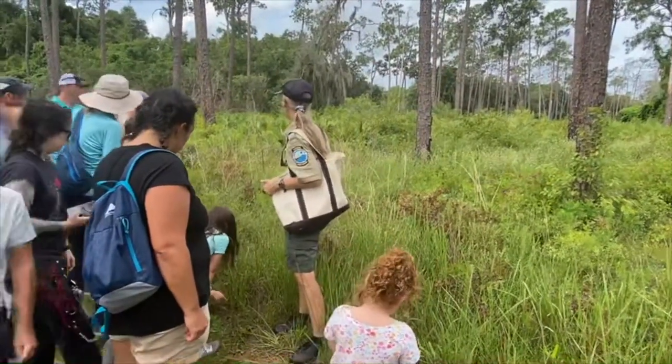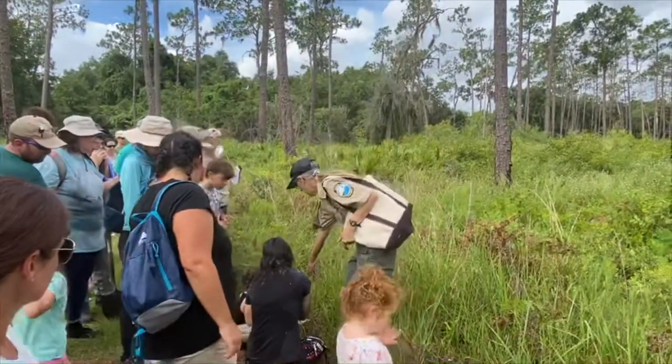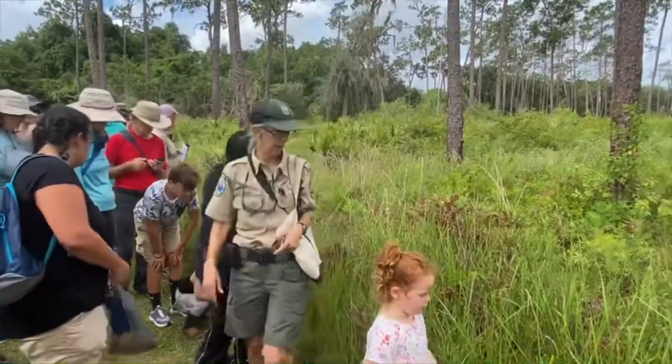Prairie clover. Edible. I've never heard of eating that. Okay. So this is candy, right here. If you haven't seen it close up, shiny. We'll see some more. It's common.